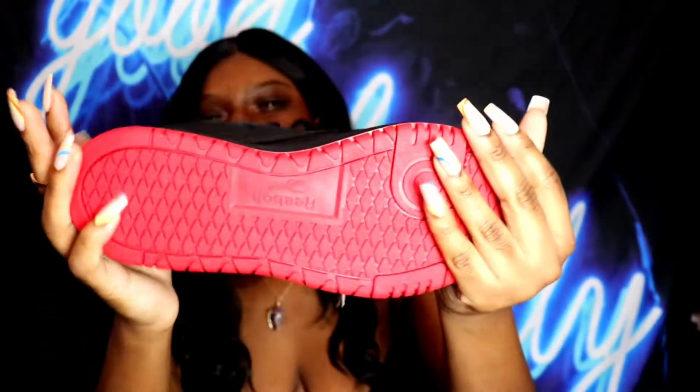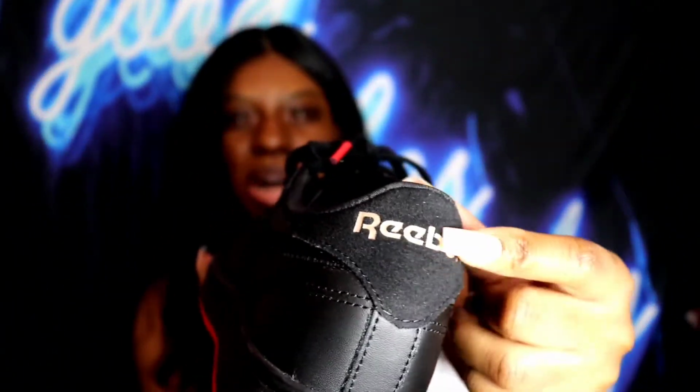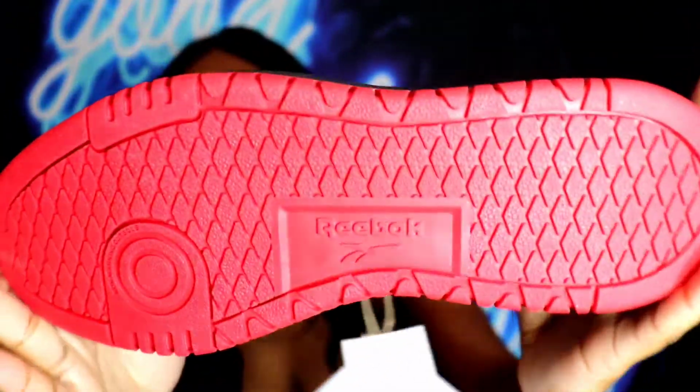Look at the red. Red is my favorite color, if y'all didn't know that. I freaking love red. Red is everything to me, okay? Period. I love me some red. But this shoe is so cute. I love the suede right here. And it just says Reebok, and then it says Reebok at the bottom. Red bottom shoes.